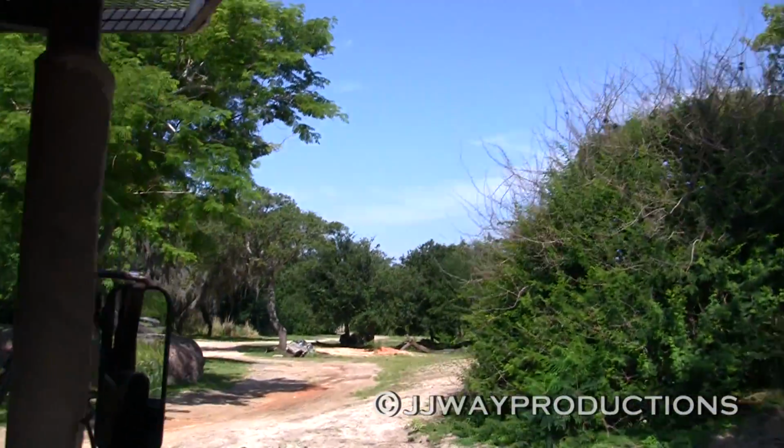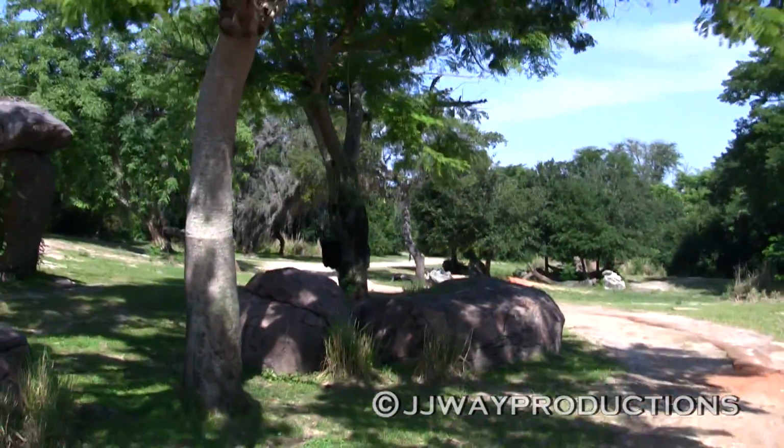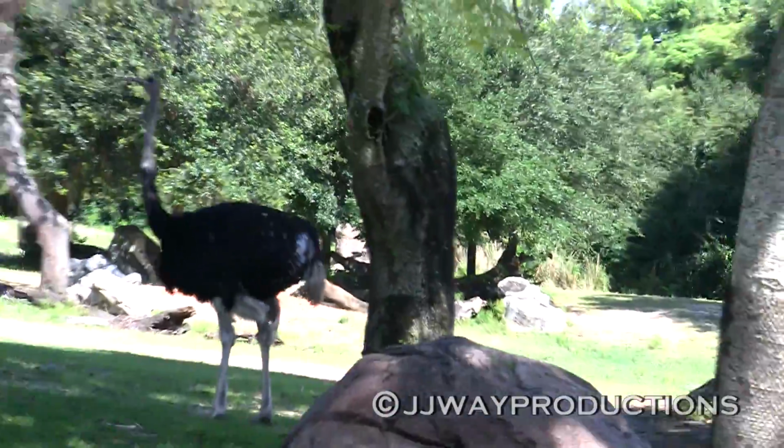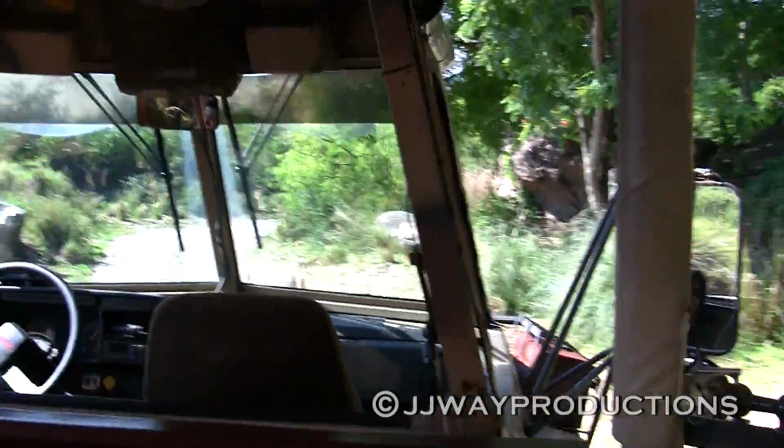And sleep, of course. Now, here's an ostrich here on our right-hand side. And since it's black, that's a male ostrich. Females are gray. They do have wings, but they cannot fly, although they can run up to 40 miles an hour with their powerful legs.